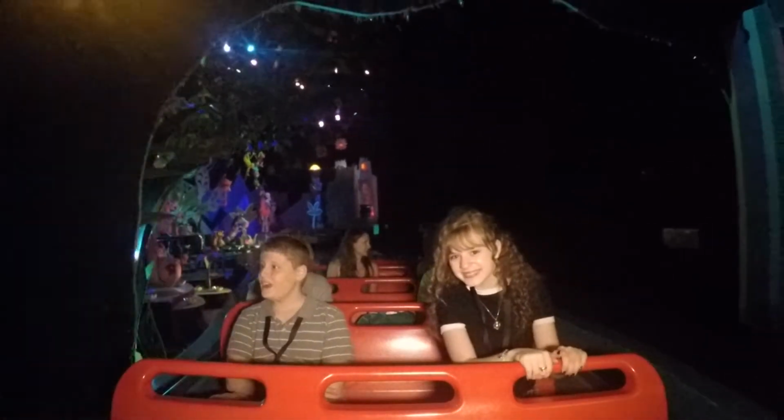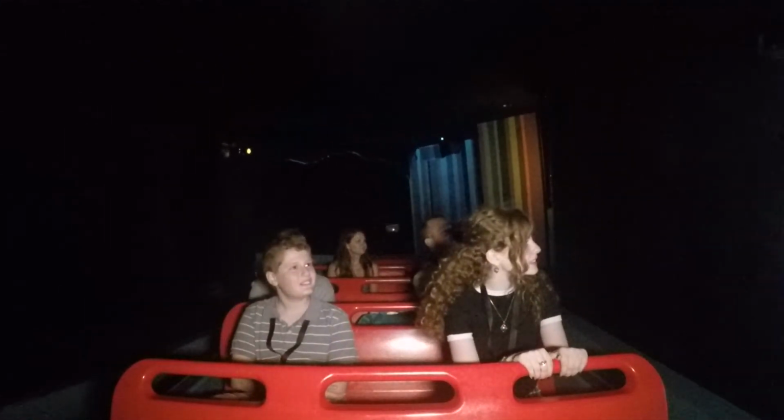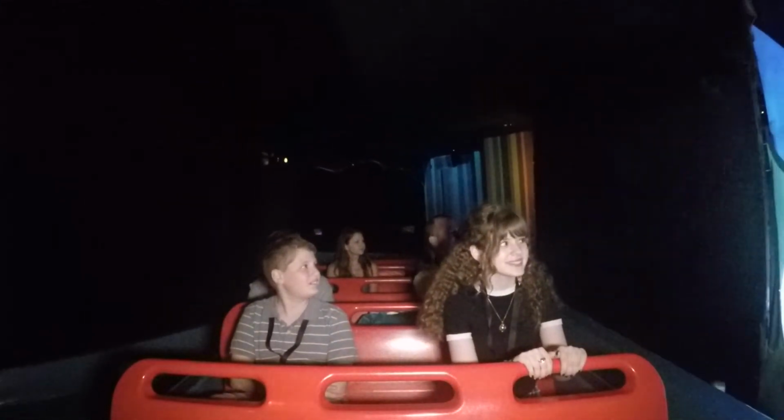It's interesting to watch the ride from this perspective because you can really see how the light illuminates the ride and adds so much to it, especially with the tinsel in the background. You can see how that's lit up right there. And the colors, it really makes everything stand out.